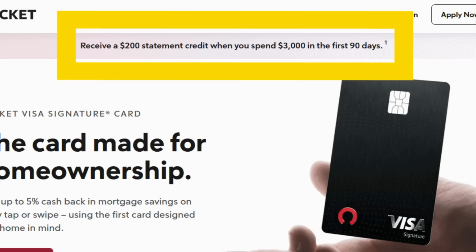As I make this video, the card does have a $200 bonus opportunity. You can get a $200 statement credit if you spend $3,000 with the card in the first 90 days of having it. That's an okay bonus, again, if you are a Rocket Mortgage customer who is not paying the annual fee on the card. If you're paying a $95 annual fee, getting $200 as a bonus, not all that great.